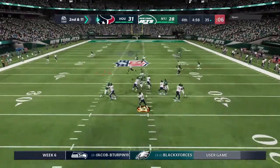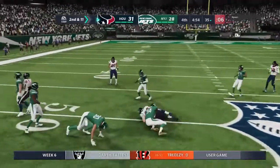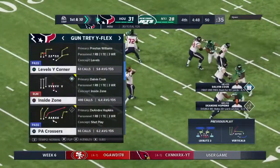On 2nd and 11 now, Jones. Open man, he's got him. The tight end, Hockenson. And he gets this one to midfield before he's brought down. 16 yards, a first down.